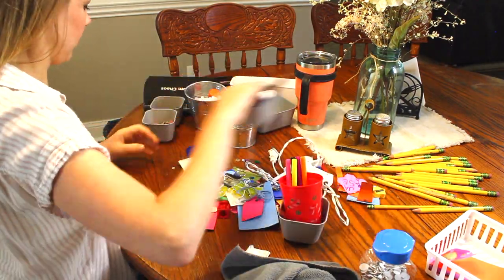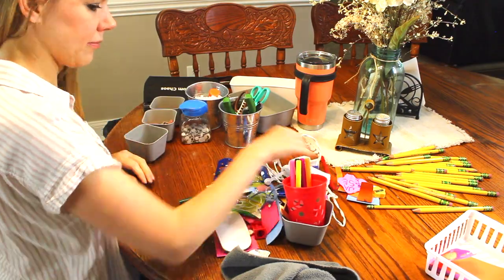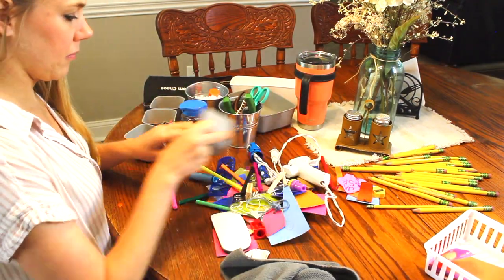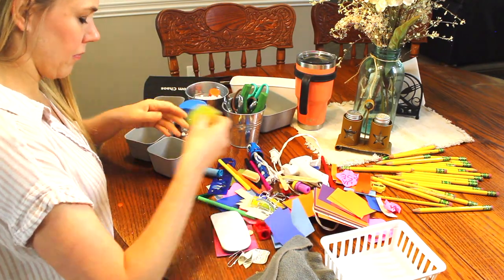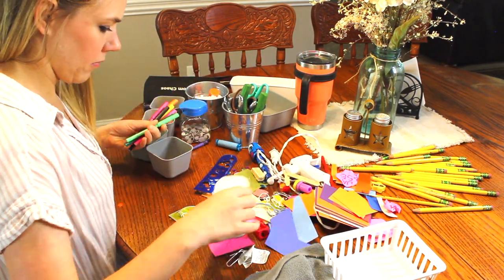And then I'm just going through sorting things and organizing each type of item into different containers. So I put scissors and a hole puncher in one of those little tins, and then I put glue sticks, both the regular glue sticks and hot glue gun sticks, in one container.